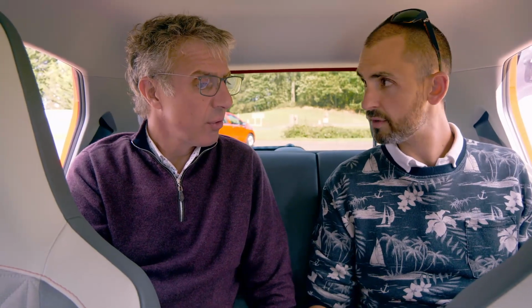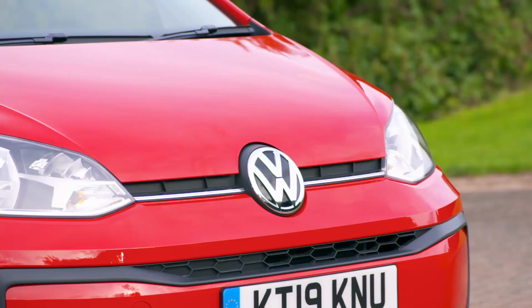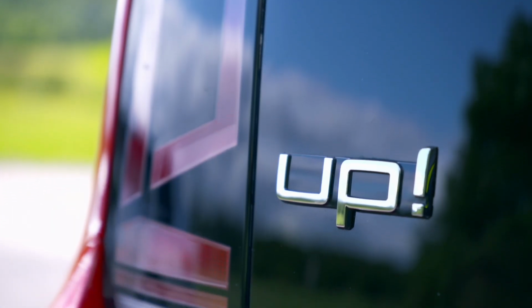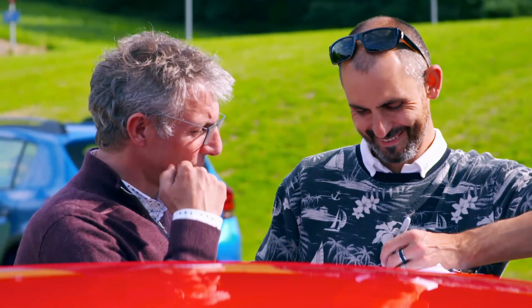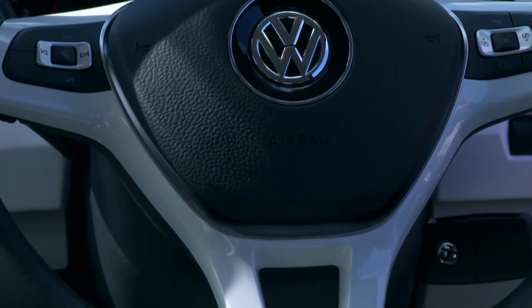So the Picanto's 4 out of 5 for space. Yeah. OK, so 4.5. Yeah? So what about styling? For me, it just looks like a properly made, thought-out car. It's quality, isn't it? Are we going to give it a 5 out of 5? No, it's not possible. It's not perfect. So 4.75? I know that's going to make the adding up hard. Just go 4.5, I reckon. 4.5 out of 5.